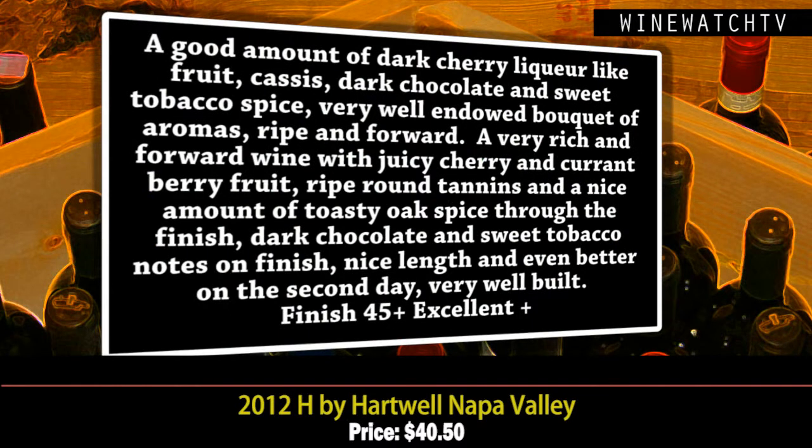The H by Hartwell, my pick for best value in this lineup at $40.50. This is a second-label brand from the small Napa producer, but we won't tell anybody. And that's why it's got a good amount of dark cherry, liqueur-like fruit, cassis, dark chocolate, sweet tobacco spice, really well-endowed bouquet of aroma, ripe and delicious, jumping out of the glass.